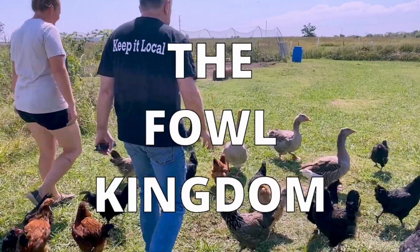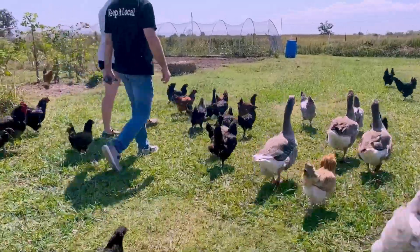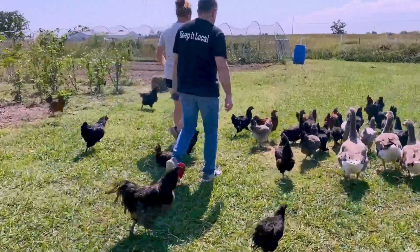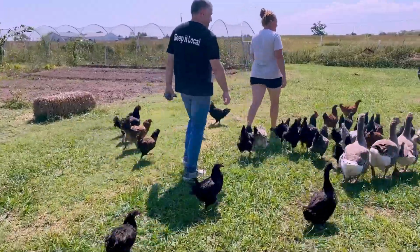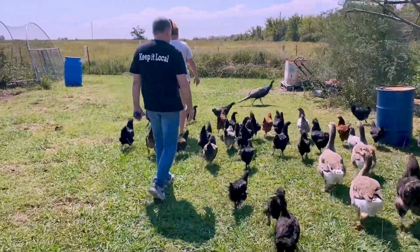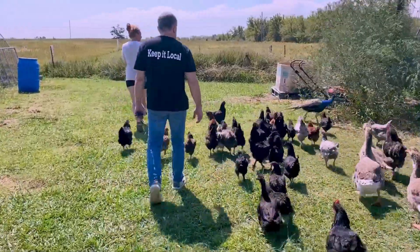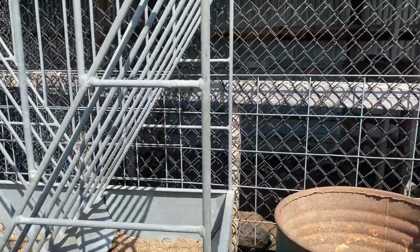The first stop, the fowl kingdom. Now folks, most farms have your regular characters like the chickens and the turkeys, and here they play a pivotal role not just as egg producers, but as bug controllers and a source of natural fertilizer. These birds aren't just a part of their farm, they're a part of their family.